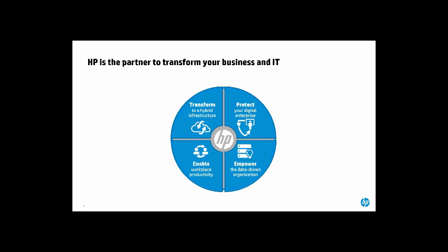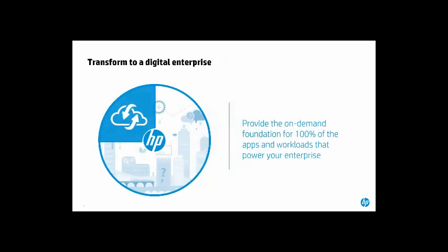And we support four main value propositions to enable this transformation: transforming to a hybrid infrastructure, protecting your digital enterprise, empowering the data-driven organization, and enabling workplace productivity. And business service management is a part of that transformation to the digital enterprise, to enable the on-demand foundation for 100% of the apps and workloads that power your enterprise. And we do this within BSM and within IT operations management, by enabling you to automate, orchestrate, and transform.